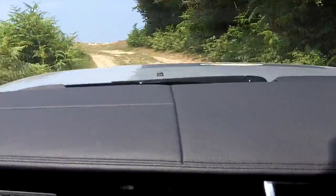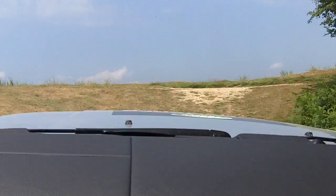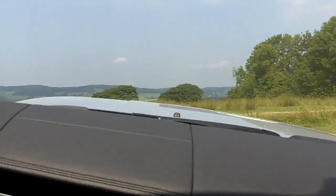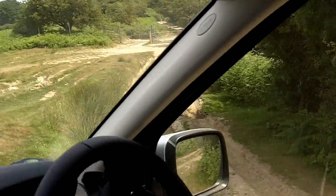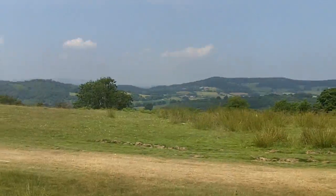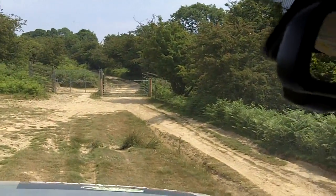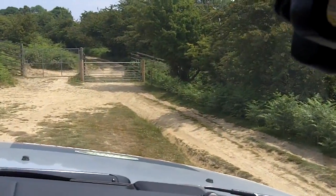So that was called Castle View Hill. This whole area is known as the Necklace. Back in the seat at the gate and I'll open the gate. So as I said, we don't often go down that one much, but that's one of our more potentially hazardous hills.